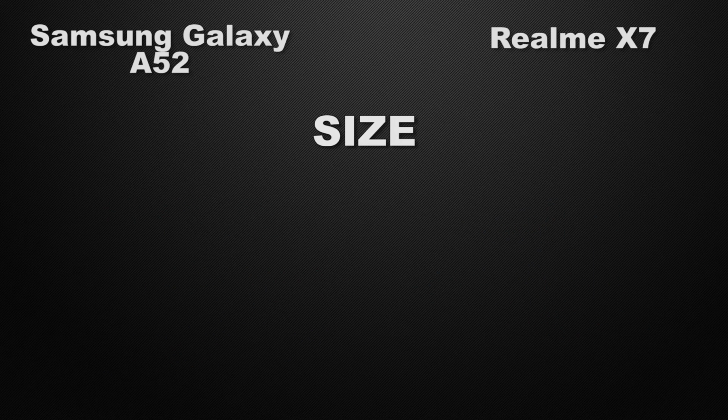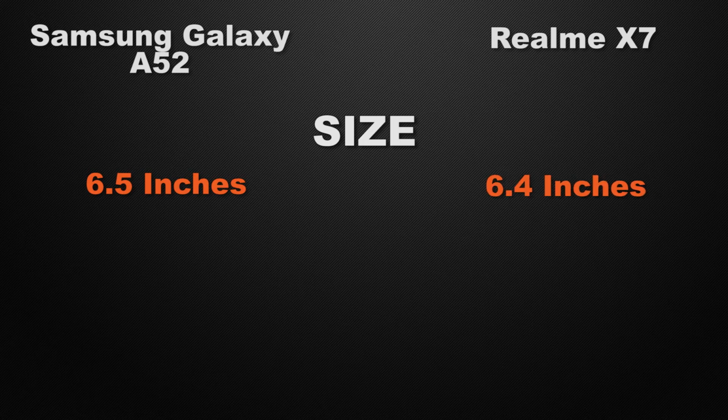Moving to the display features of the devices, let's start with the display size of the devices. A52 has a 6.5 inch display, whereas X7 has a 6.4 inch display. So the winner here is A52 because it has a little bit bigger display.